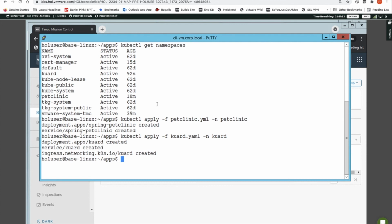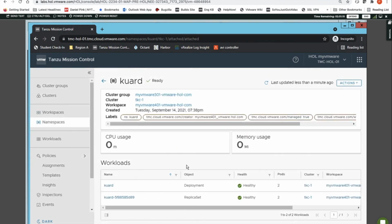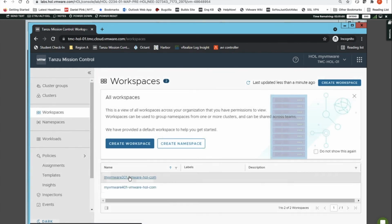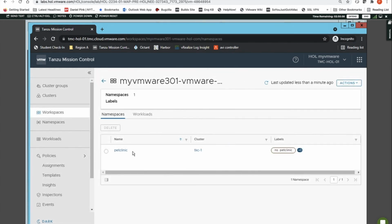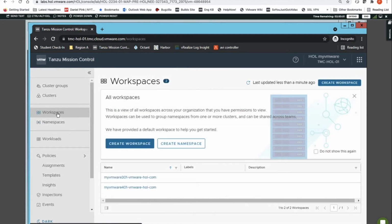Okay, let's go back to TMC and take a look at our namespaces, and we should see the deployments that we have done. That is in the workspace for the 401. How about in 301? We had access to it. Do we still have access? Yes, and we can see those workloads. Okay, terrific.